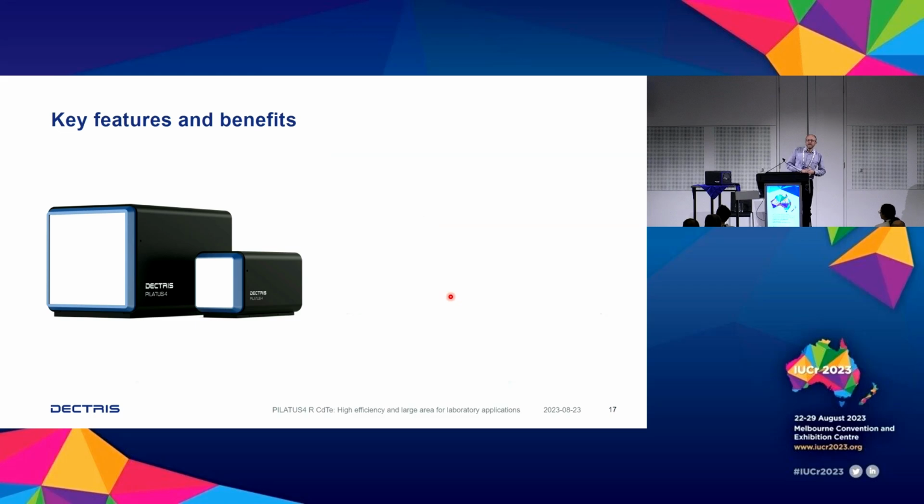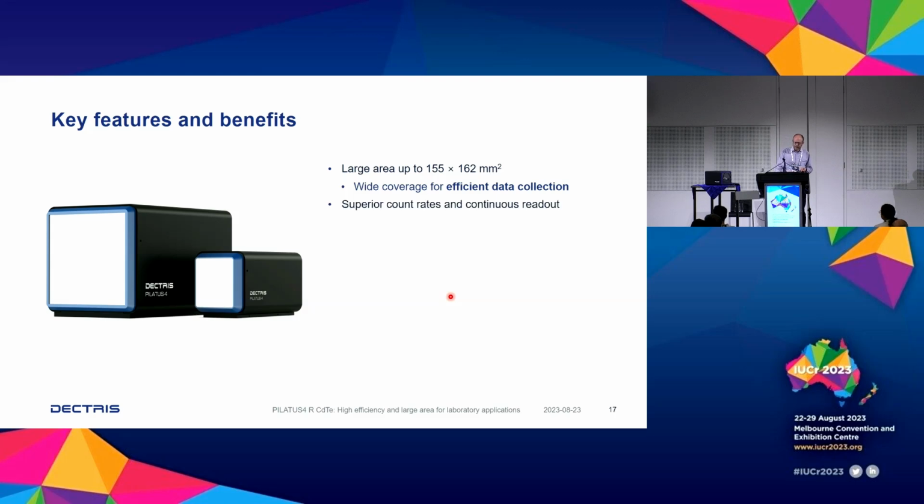So what are the key features and benefits for laboratory applications of Pilatus4 cadmium telluride? First, the large area of up to about 16 by 16 centimeters, which achieves a wide coverage and gives you efficient data collection. The detectors also feature superior count rates and continuous readout, and this enables 10 orders of magnitude dynamic range and highly accurate strong intensities without overloads.